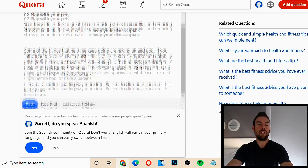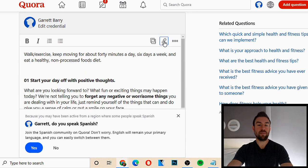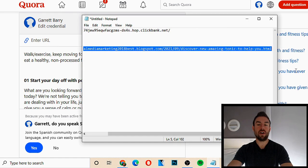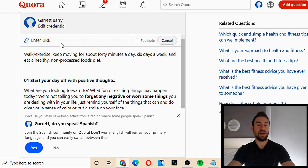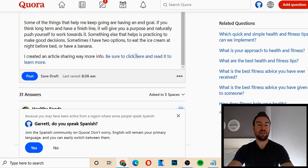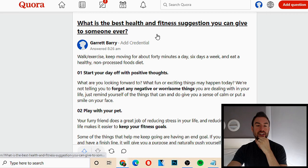Very simple. Now all we have to do is highlight this, click this paper clip, and go back to our notepad. We take that Blogger article link that we created, paste it in the URL, and hit add. Now it's clickable. And we just post. And that's it.